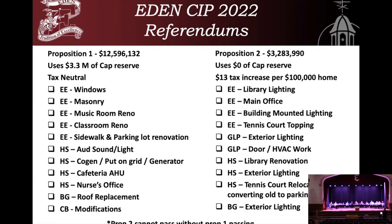So then there's a Proposition 2 that's being proposed for $3,283,990. This would not utilize any capital reserves, and it would be a $13 tax increase on a $100,000 home, which equates to a 0.73% annual increase. And it's important to note that this tax increase would not hit in the year of 2023 when the borrowing would actually take place for the proposed scope of work for Prop 2.